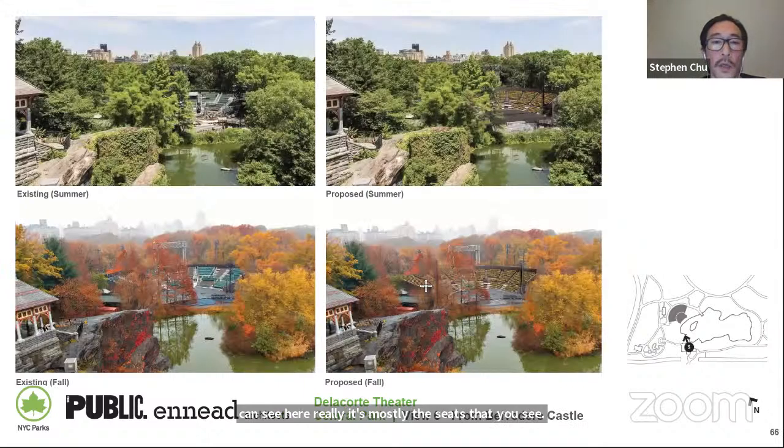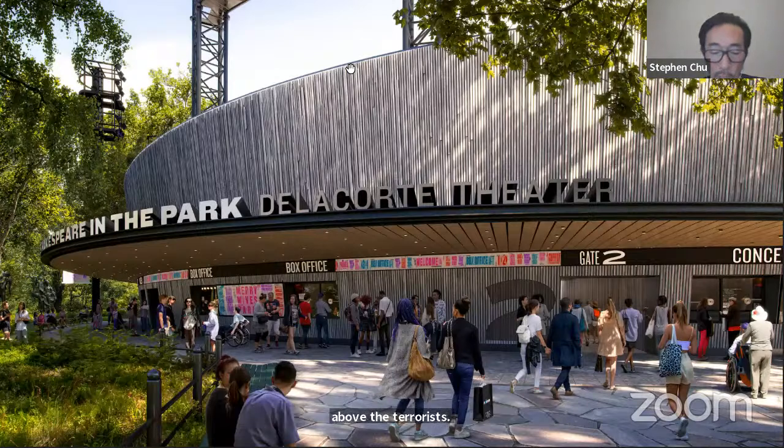And lastly, we come to Belvedere Castle, looking down from above the terrace. And that completes the design presentation. Thank you.